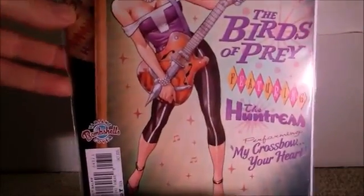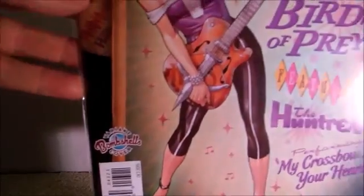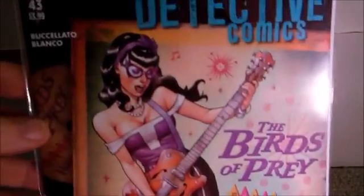These were flying off the shelves at the place that I go to, my comic book store. So I thought this was a pretty cool cover. And the whole month is going to be about the bombshells, and a lot of people like that. Speaking of covers, I really like this one.